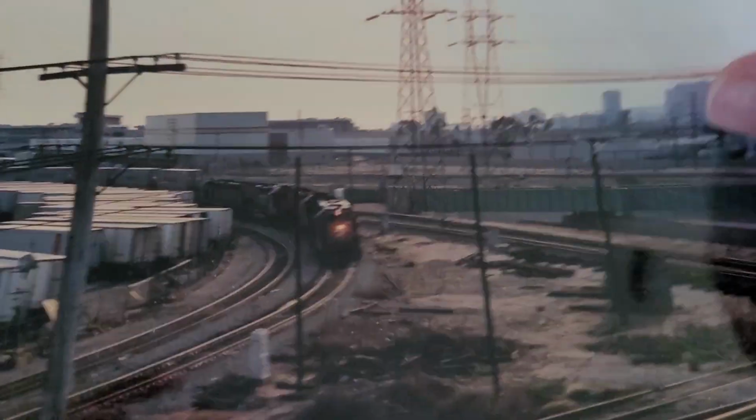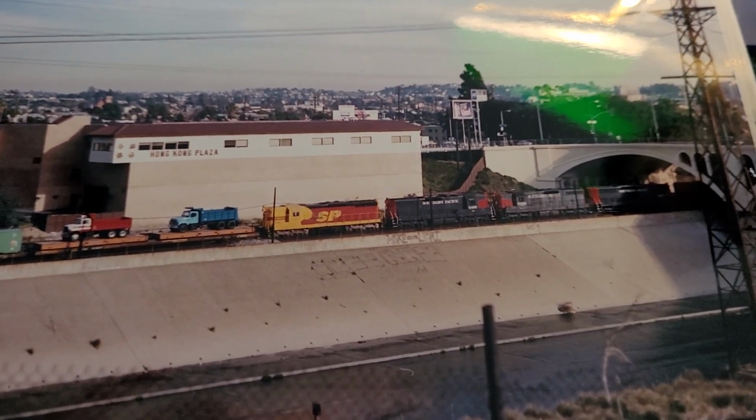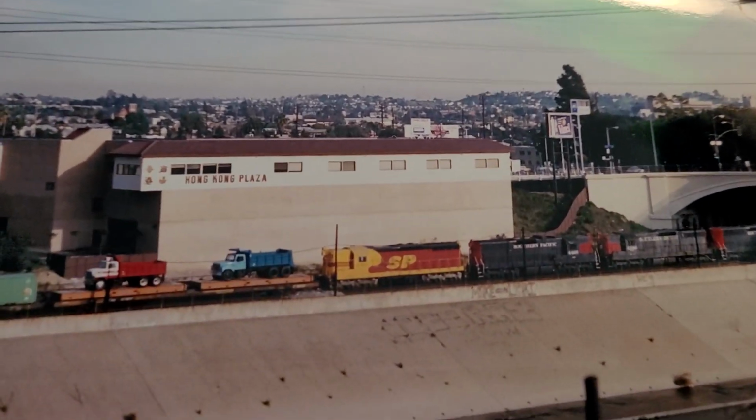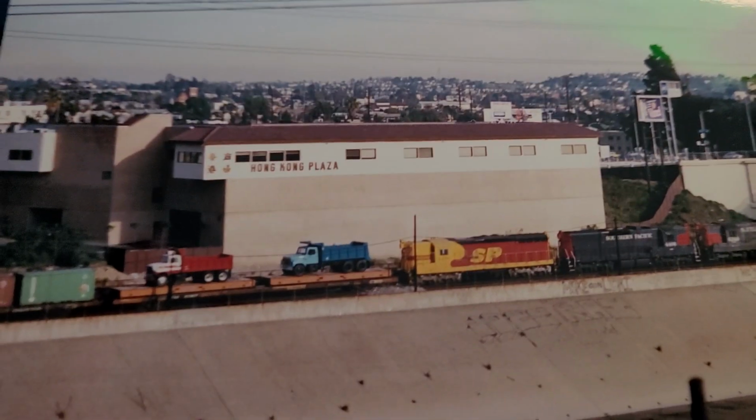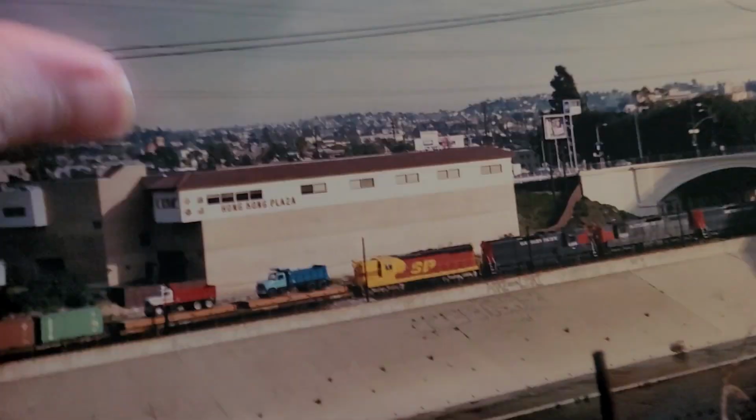Another shot. Look on the left, he'd be going eastbound. This is kind of cool. I thought this is very HO scale-ish, just because of the trucks. You got trucks on a long flat car. I go, man, looks just like an HO scale train. Okay, next up.